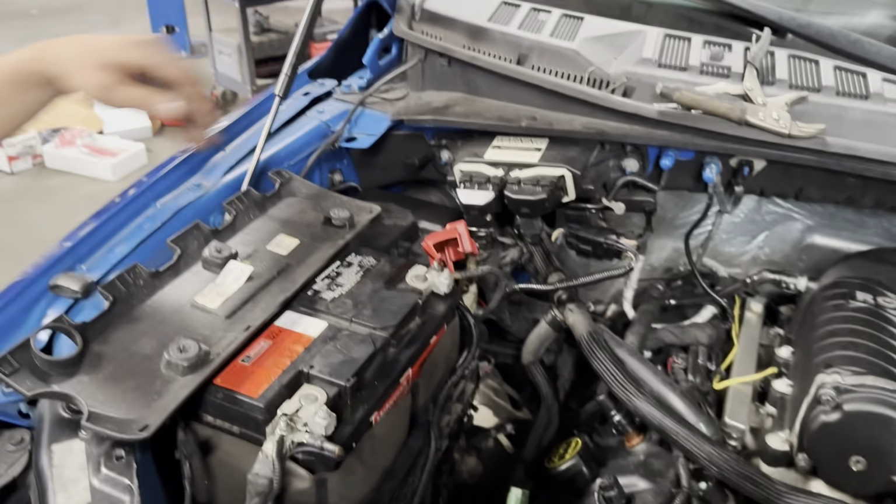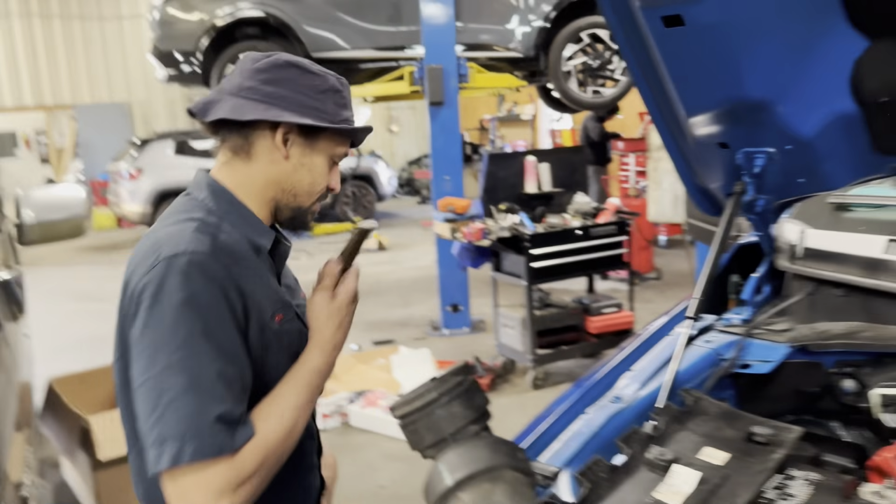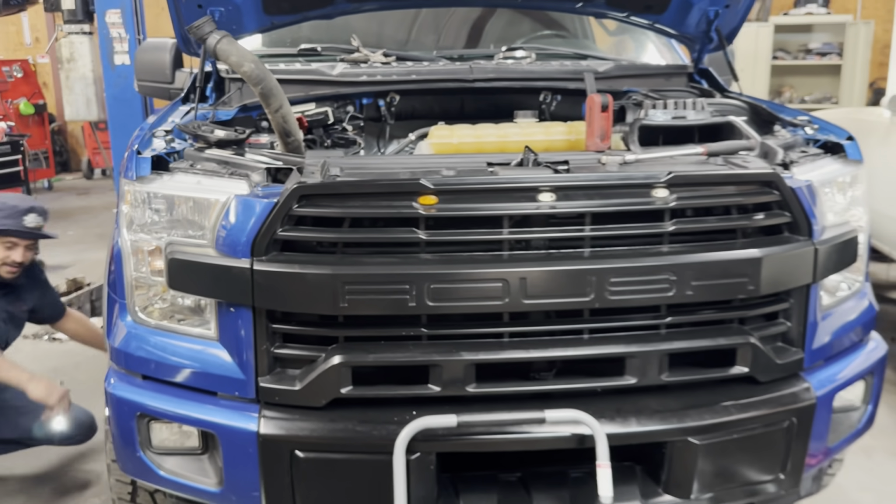Let me get on this step stool here. I'm trying to figure out how to step down without falling backwards. Dang, I dropped this clip. I need it. Beautiful truck, though. I'll find it in a little bit.